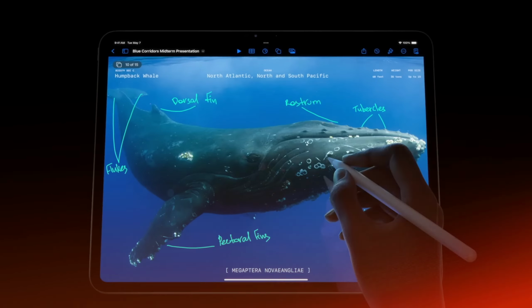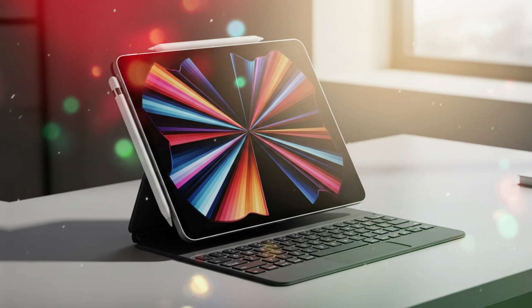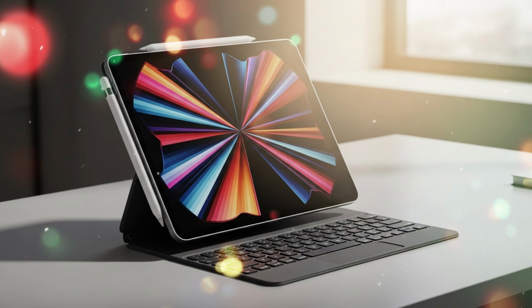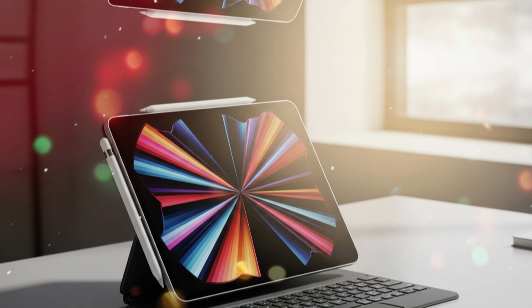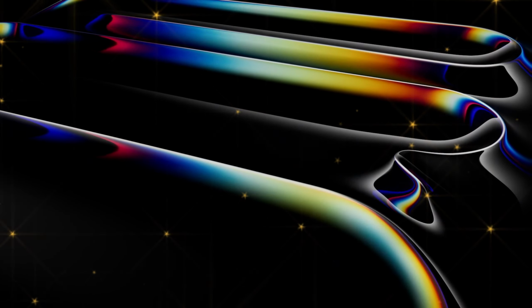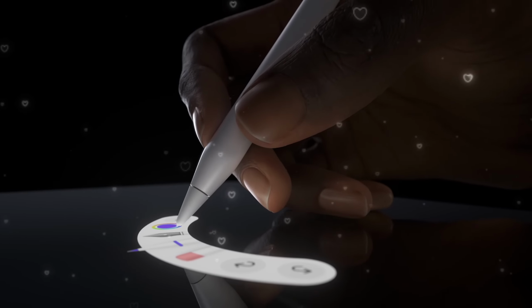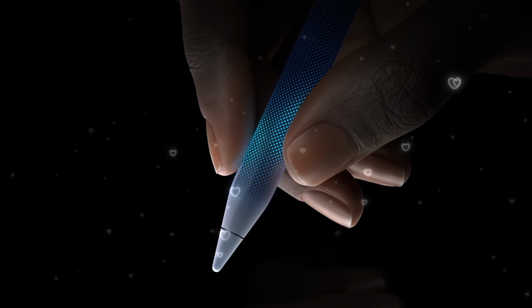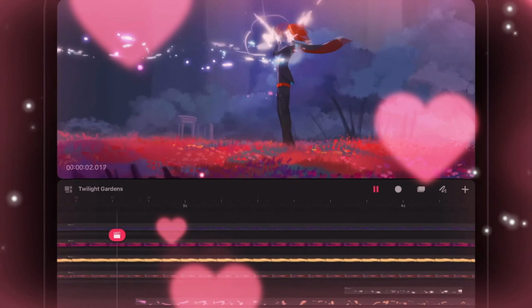Think about what that means for the average user in the US. You're a student in a lecture hall. Your iPad isn't just a digital notebook anymore. With the A18, it's transcribing the lecture, summarizing the key points, and even suggesting citations, all locally, without needing a Wi-Fi connection. You're a parent trying to organize a family vacation. You tell your iPad, "Find that email from the hotel and add the check-in time to my calendar," and it just happens. This isn't future tech anymore. This is the iPad 12.